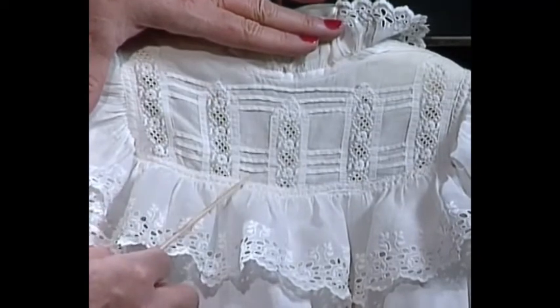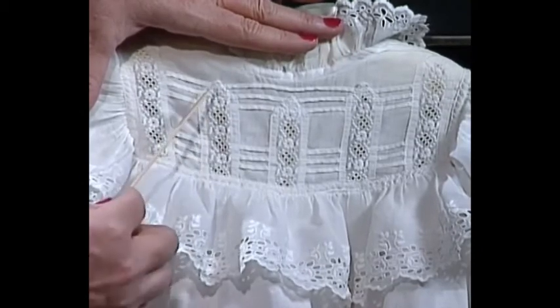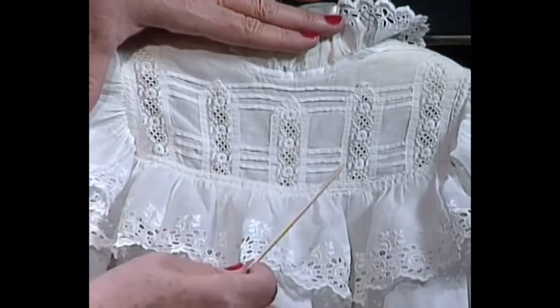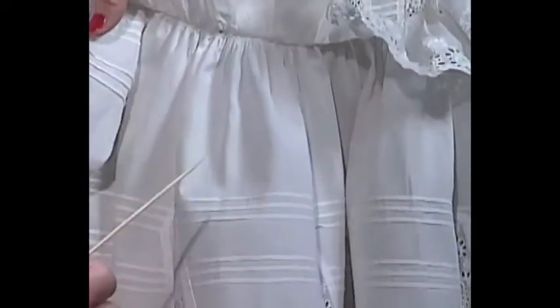Three tucks and three tucks, and then on top of the tucks, a little precious Swiss insertion has been stitched down and then made into a little rooftop, a little rooftop, a little rooftop. Well, then you have a wonderful eyelet edging that goes around. And the skirt is absolutely fabulous too.